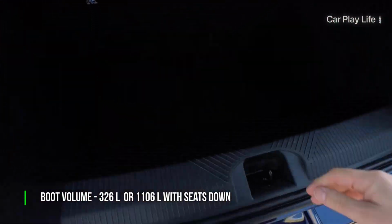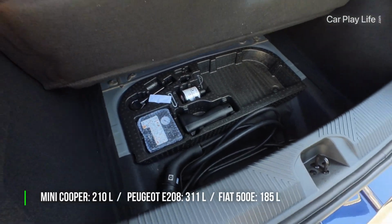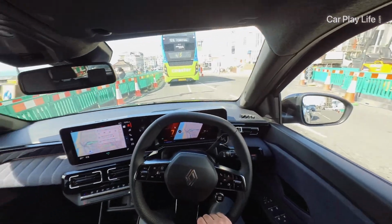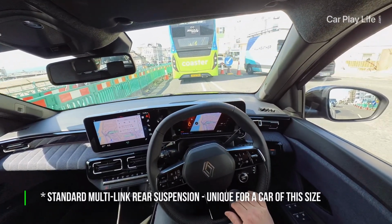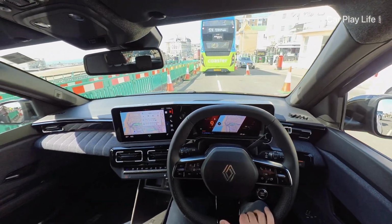Also, almost class leading, I would say, in terms of the volume. But the ride is soft. The guy says something about adaptive suspension or something, or adaptive something.